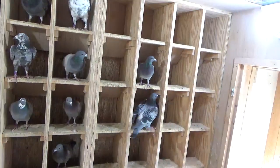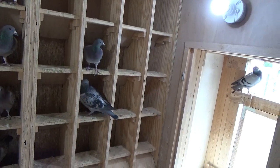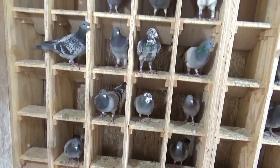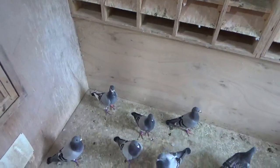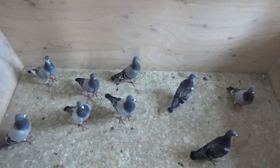I'm very happy with the way the birds are doing. That one there hit something. It's all right, but I noticed it hit something the other day. But they're looking good. They're slicking down, and hopefully we got a couple good ones here out of the bunch. That's all we can hope for.